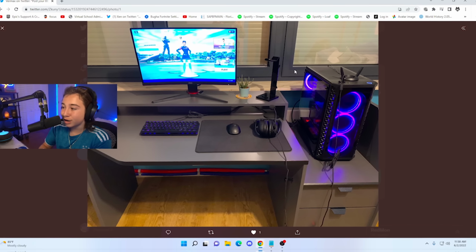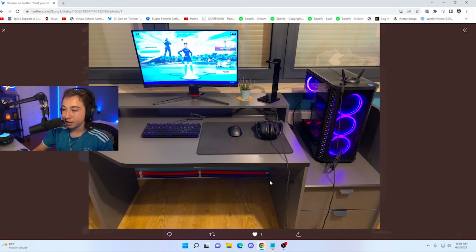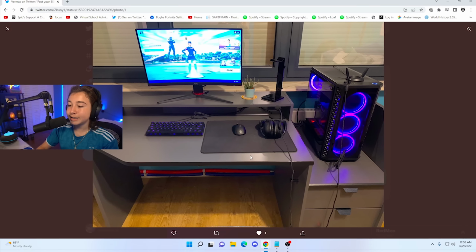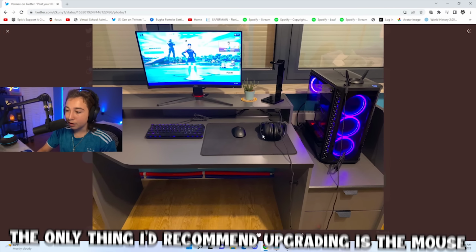He says he has 5k arena points. Definitely looks like he has an insane kind of simple setup, but the PC looks really good. Also, peripherals look pretty nice. The only thing I'd recommend upgrading is the mouse over here, and I honestly can't lie, I don't know what these are at the bottom, maybe some cable management things.